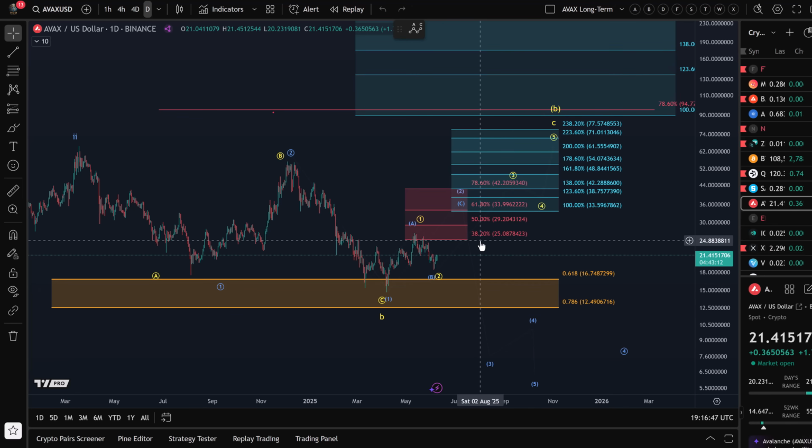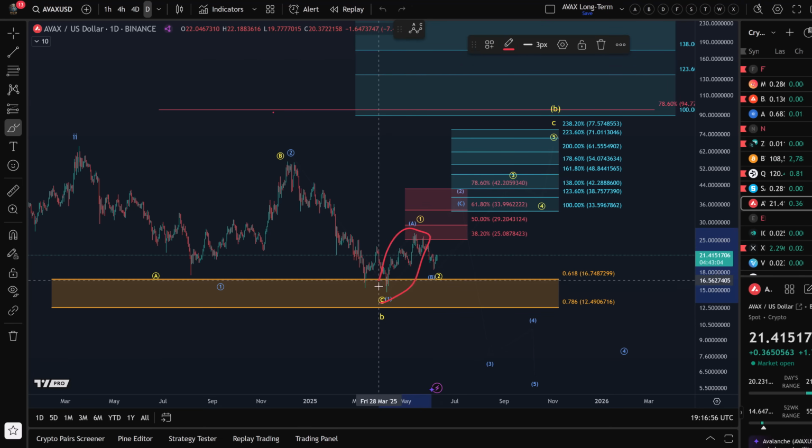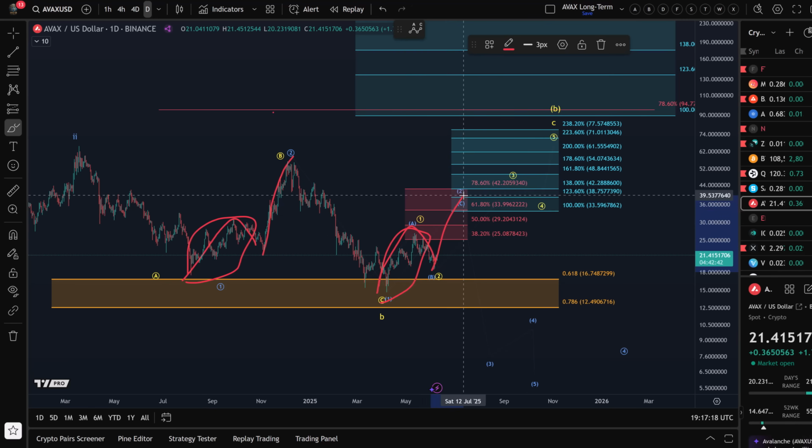I wanted to zoom out a little bit to show you what we can actually identify here. Because the pattern from the April low looks a little bit like the pattern that we saw after August 2024. So I think something similar could be coming up. What we had on this chart after this initial rally, which was a setup for higher prices, was a rally, a pullback, and a larger rally. I would like to see something similar. We had the rally, the pullback, and we could get a larger rally.